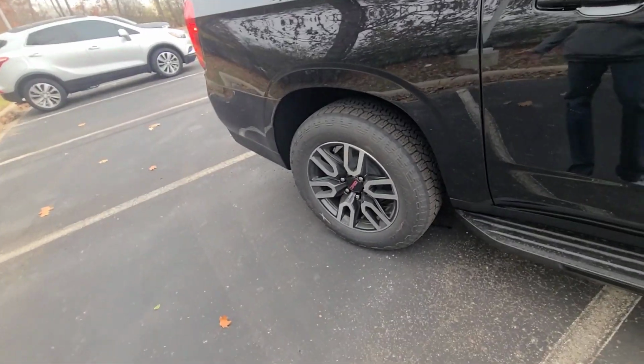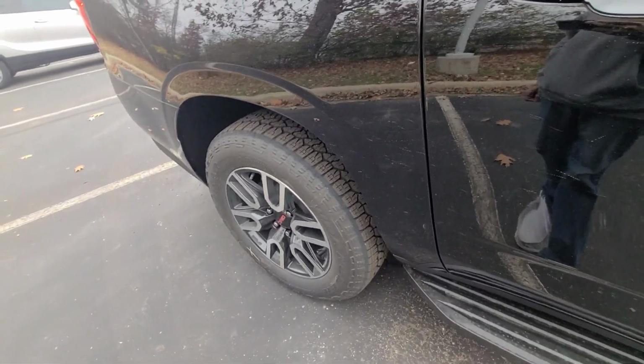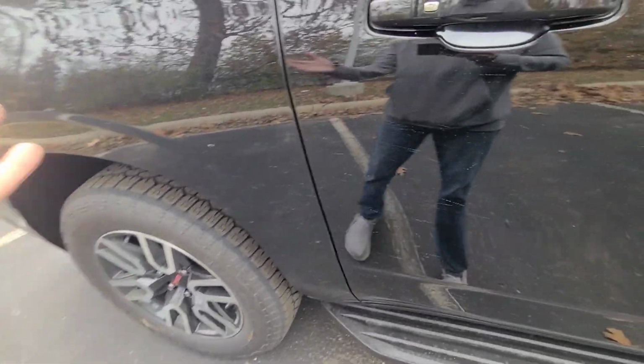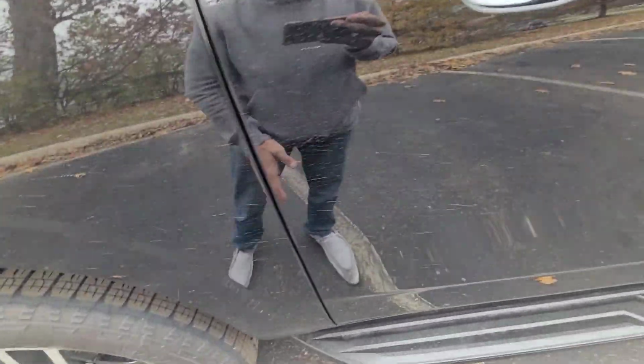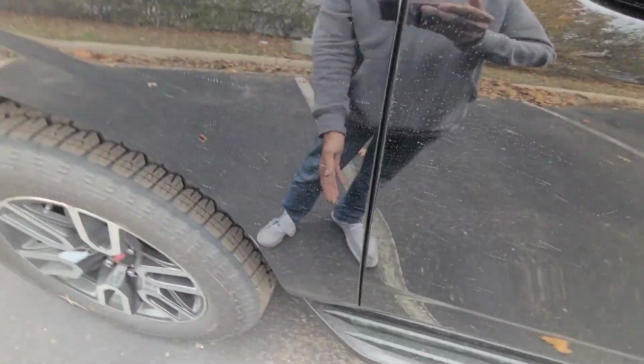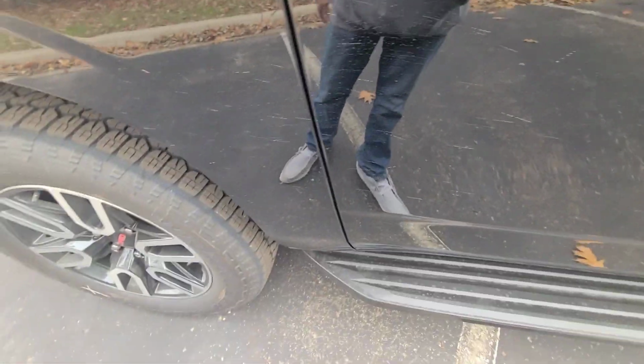Now, this being the XL Yukon, this is going to be roughly 15 inches longer than the regular wheelbase. So as you can see, the way to distinguish the XL, if you can't tell, is by looking at the rear door. If the door arches with the wheel well, that's the standard wheelbase, but the extended wheelbase just has a straight line down, as you can see.